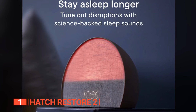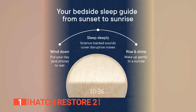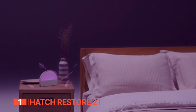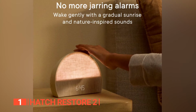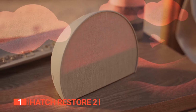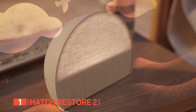This innovative bedside companion redefines your sleep cycle with a gentle touch. Its sunrise alarm syncs with your circadian rhythm, offering a gentle awakening, a refreshing alternative to jarring alarms. The clock's adjustable brightness fosters a tranquil bedroom atmosphere. A mere tap unveils the time, avoiding any disruptive bright lights. Elegantly crafted in 3 soothing colors, the Hatch Restore 2 is the epitome of convenience with its intuitive phone-free operation.